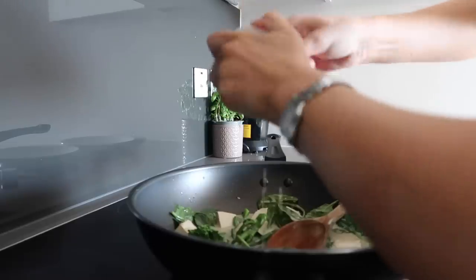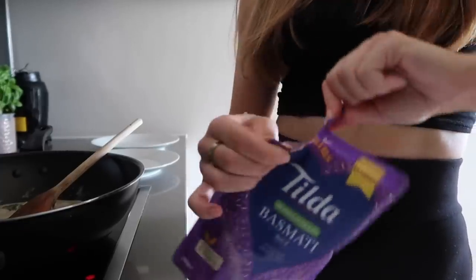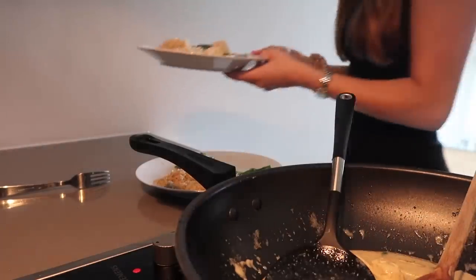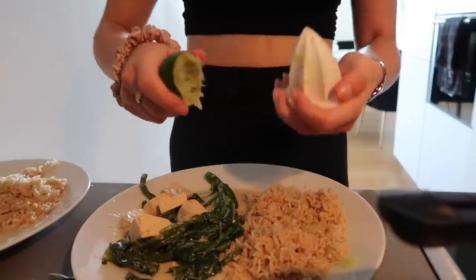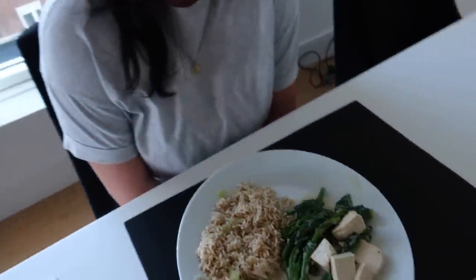Okay, don't judge me, but I like to use the packet rice just because it's so much easier and cooking rice just isn't my forte. Adding the other half of the lime to the rice is key. This makes it taste amazing and it just gives it so much more flavour.